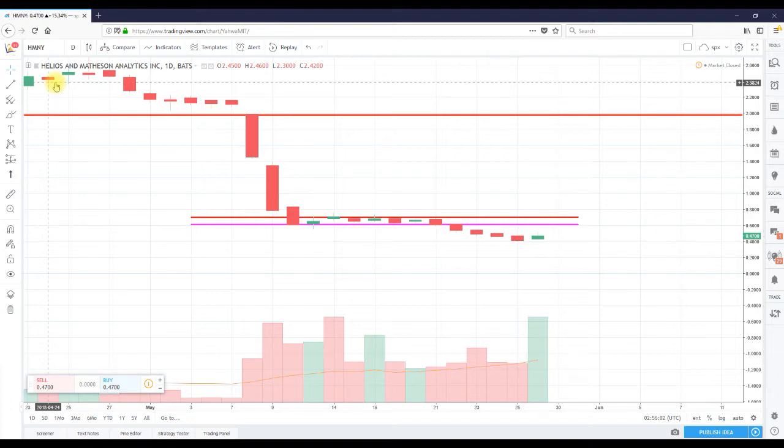Okay, so for those who have been following me and for those that are new, here's my take on HMNY. And I've been pretty vocal, and although, full disclosure, I am long HMNY, I've actually been a shorter term, intermediate term bear since the stock broke $2, because from a technical standpoint, the chart was broken.